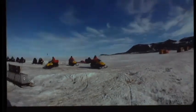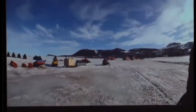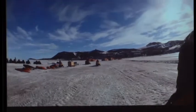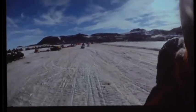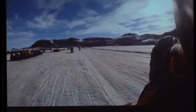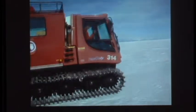At first, we started using snow machines to get out there. This is just footage of that. We'd leave McMurdo Station in the morning and get underway. A bunch of us would be there. You can see we're not really carrying that much gear, and that's because a lot of the essential gear we put in this thing called a piston bully, which you'll see in just a moment. That's this thing. It's like a tank. No one really cares that it only goes like 10 miles an hour, because it'll go 10 miles an hour over anything.